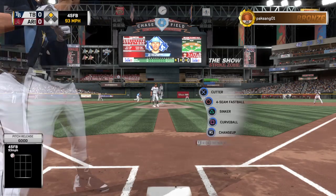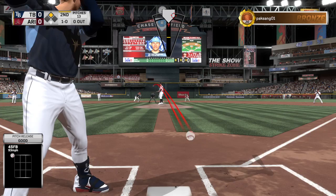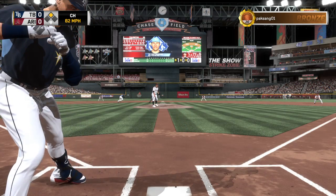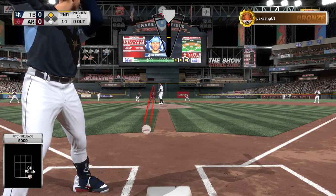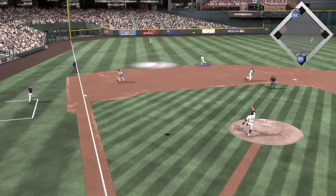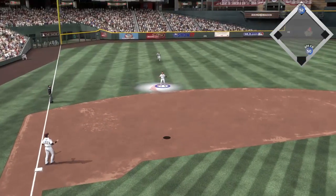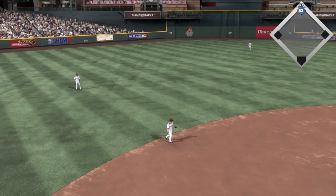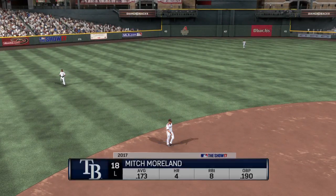Troy Tulowitzki is at the plate as he watches ball 1. Now for Morrison, that's now 7 doubles for him on the season. And a strike to even the count. 1-1. Popped high in the air. Owings is there for it, and he hauls it in for the first out of the inning.